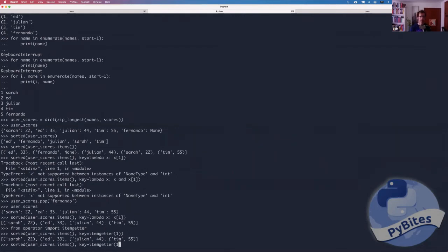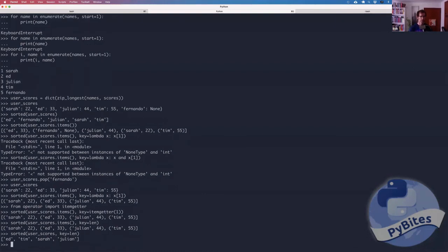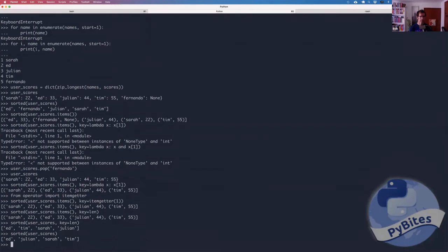I could also sort it by the length of the name, which is odd. Yeah, a better example is to just sort on the keys. By default, again, it sorts in alphabetical order. But if I use the length, it's going to sort by the length of the name. So 2 characters, 3 characters, 5 characters, 6 characters. So yeah, key is very powerful to sort your sequences in a customized manner.